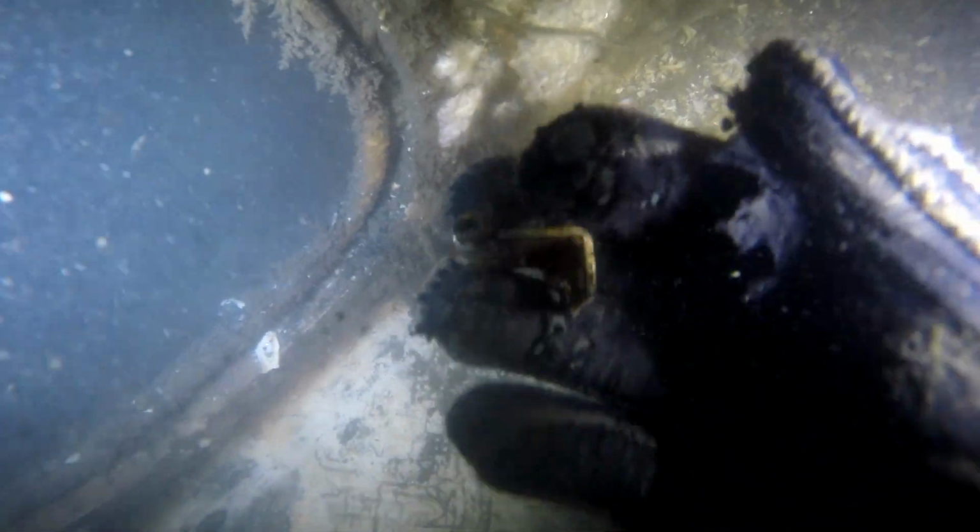So here, look at this one. It's a, whoops, sorry. This is a little weight, like a split shot thing, and it's pretty cool. Butterfingers. All right, so take a look at this thing, which is a stainless steel hinge, I guess. I don't know where that came from, but it was on the floor.